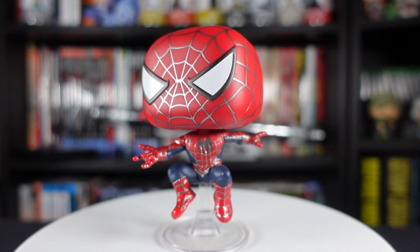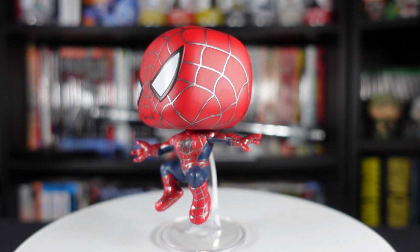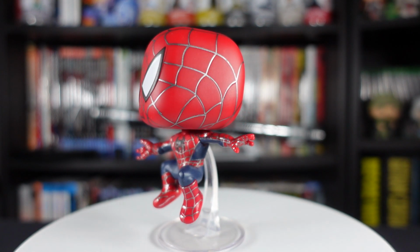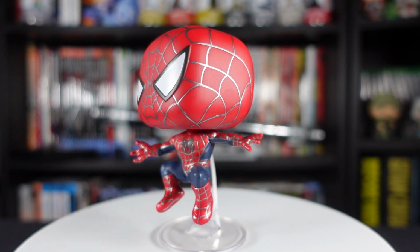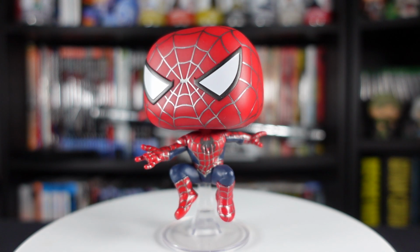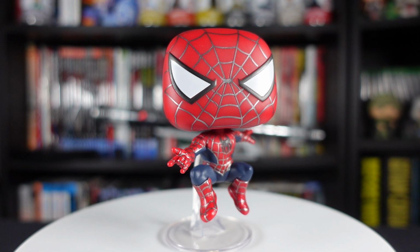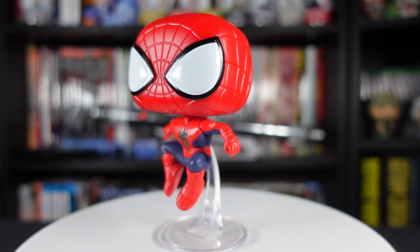But yeah, really, really cool figure. What more can I say about it? The exact same design, of course, as the Collector Core box where he is unmasked. I'm pretty certain it's the same jumping pose anyway. I should remember, I did look at it the other day. But I'll put out a short on it tonight as well, in a couple of hours after this video. And lastly, we have Andrew Garfield, who was, of course, the Amazing Spider-Man.